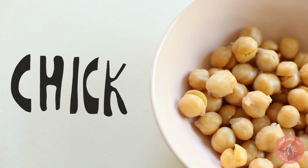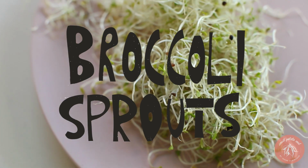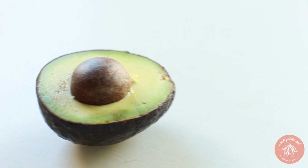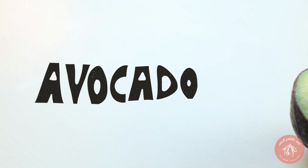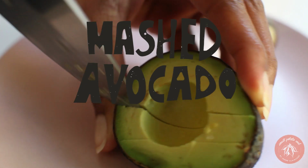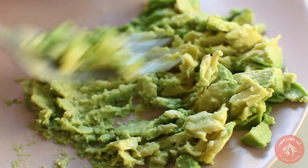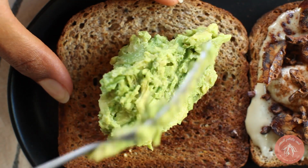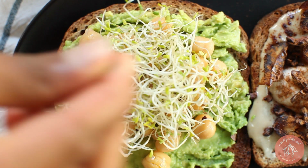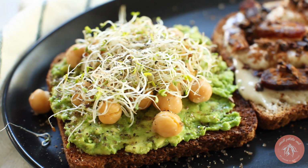Next, let's do a savory one. Avocado toast is a classic and one of my favorites. I love making it more filling by adding beans. To really start my day off right, I add phytonutrient-rich broccoli sprouts. The smoked salt makes it even more savory, and don't forget the black pepper.